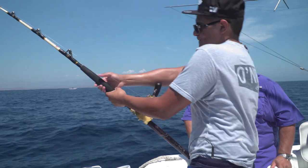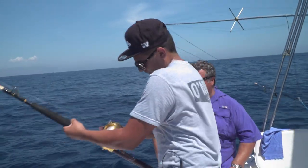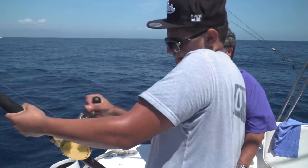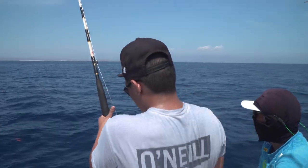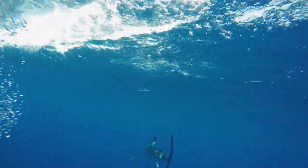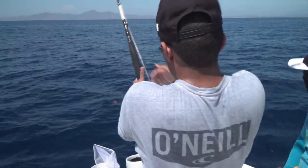There you go. Wind, wind, wind, wind, wind. Keep the rod up. Wind. It's getting close. There's a lure. There's a fish right there. You can see the whole fish now. Good job, Josh. Don't jerk it. Just lift up nice and strong. Wind down. He's really close.